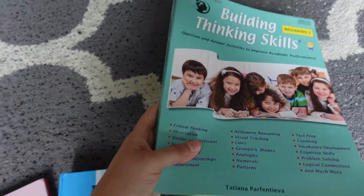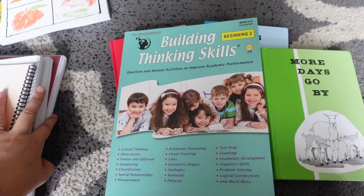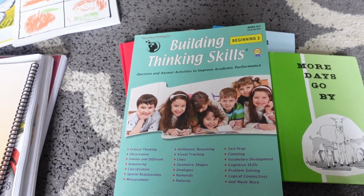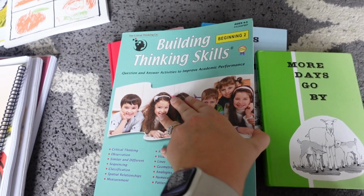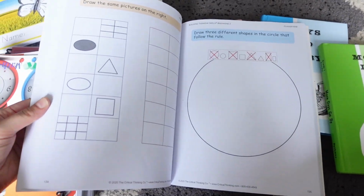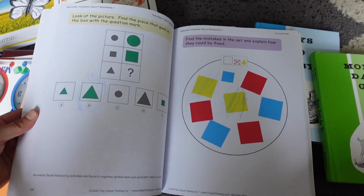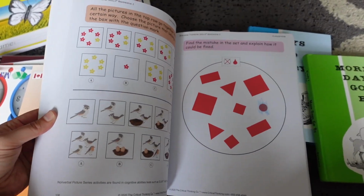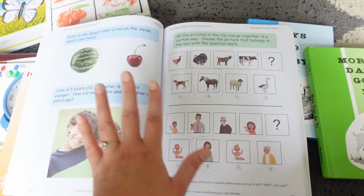And then I have this book here too, Building Thinking Skills. This is one that we just use casually. We would use it last school year on Fridays, kind of our fun school days. We would do some of this. And then Wesley has been doing this a lot through the summer. These are just extra workbooks where you're following instructions, like critical thinking.